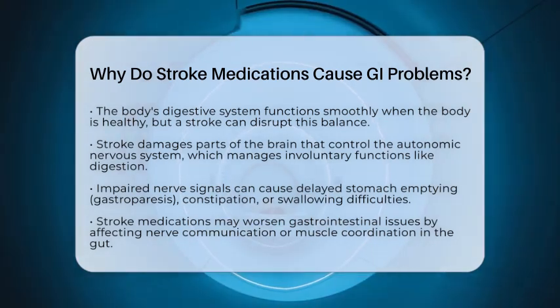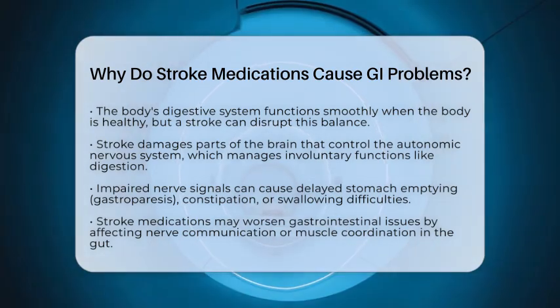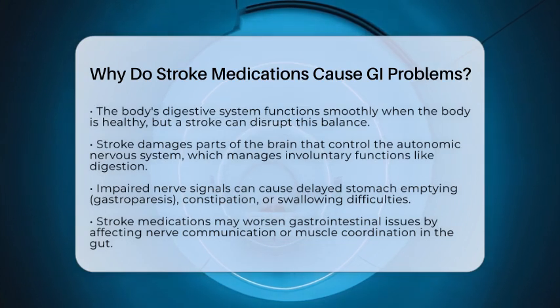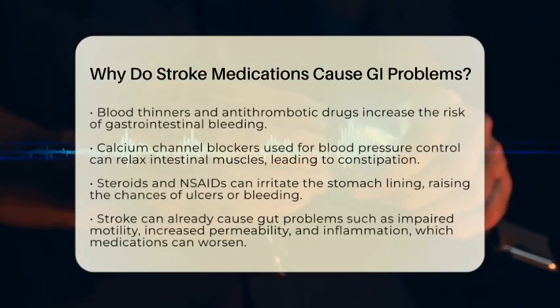One key reason is that stroke often damages parts of the brain that regulate the autonomic nervous system, which controls involuntary functions like digestion. When these areas are affected, the signals that tell your stomach and intestines to move food along can become impaired. This can cause delayed emptying of the stomach, known as gastroparesis, or lead to constipation and difficulty swallowing. Medications used after a stroke can sometimes worsen these issues by interfering with nerve signals or muscle coordination in the gut. Many drugs given during stroke treatment have side effects that directly impact the gastrointestinal tract.